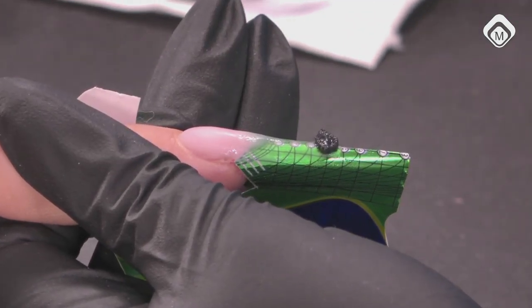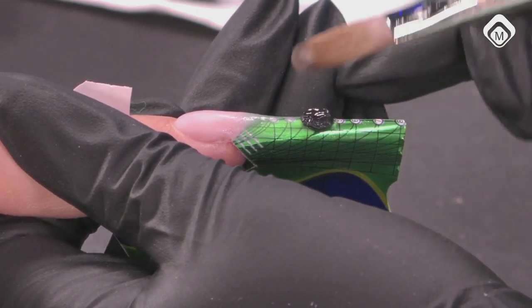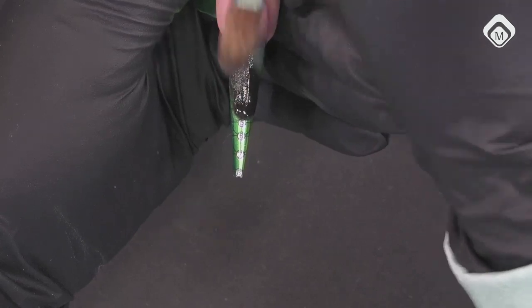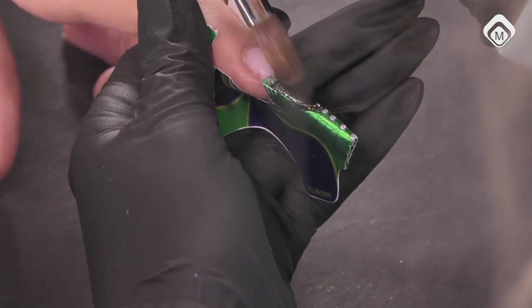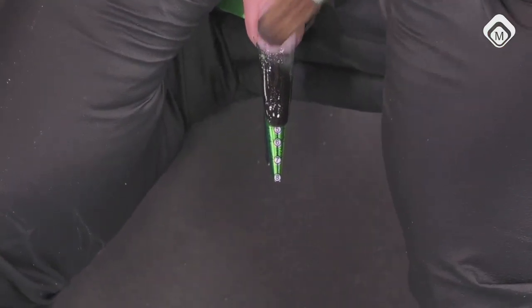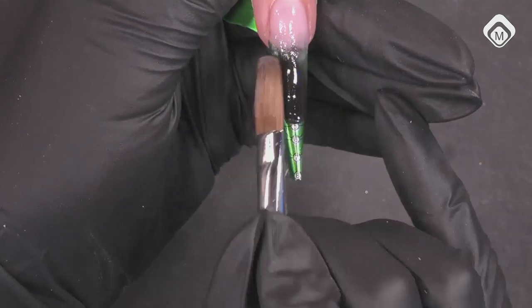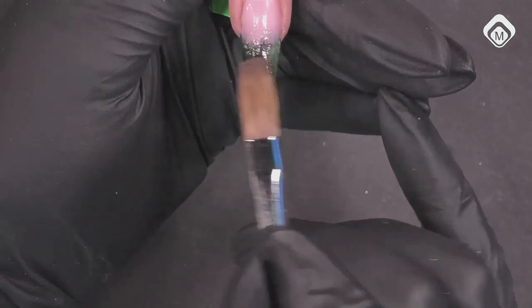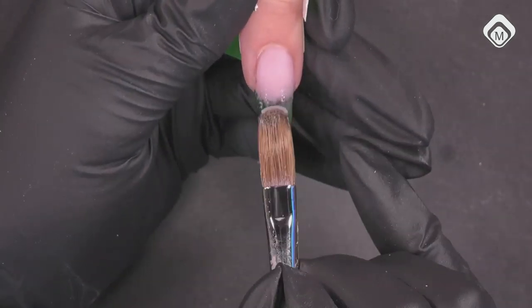Don't work too wet with your acrylic black. Just first smooth it out with the tip of your brush, and then blend it towards the nail bed. This gives a very even and thin fading or ombre effect. Don't take it too far up the nail bed in order for the glitter to have a nice position. Between these two, the nail bed and the free edge, I'm going to apply loose glitter.